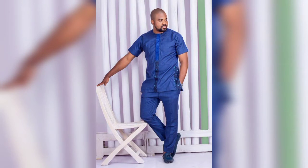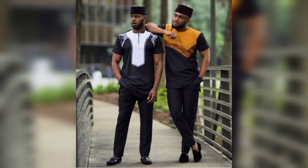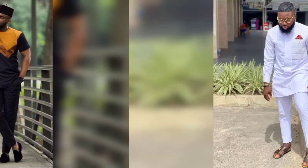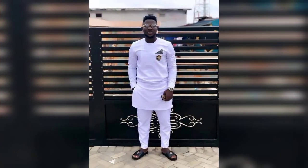And another thing I love about these designs, these Senegal styles, these native styles, these African fashion wear, guys, you can wear them to any occasion of your choice, any preferred occasion. You can wear them and you'll be looking amazing. You'll be looking cute. You'll be looking stunning at all times, guys. So try out these designs.